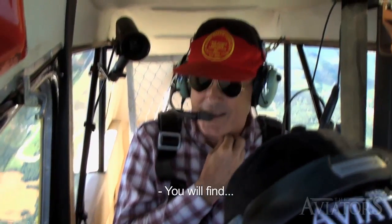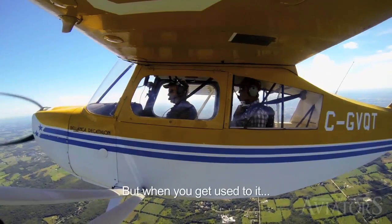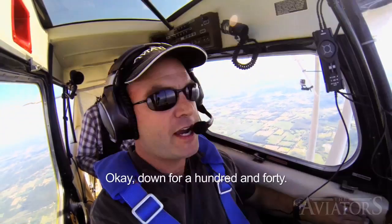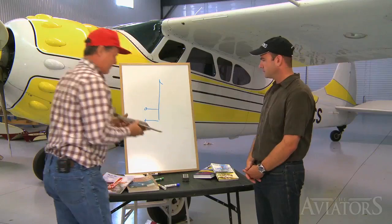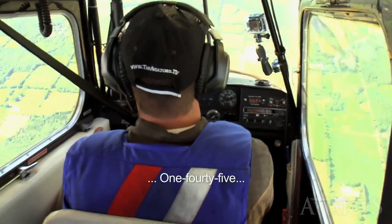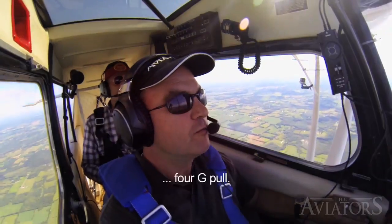You will find that it's a little unnatural. When you get used to it, it's a thing of beauty. Let's try. Here we go with the hammerhead. Okay, down for 140. We're gonna come in straight and level, wings level on our axis. 130, 145, level, 4G go.